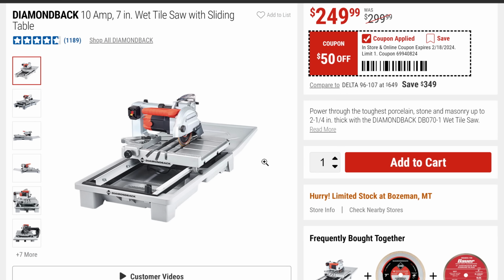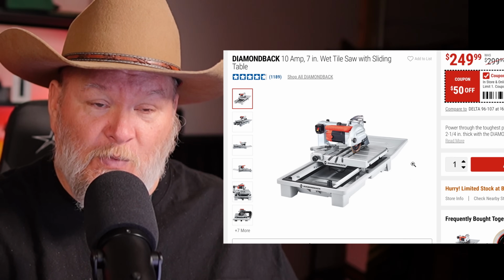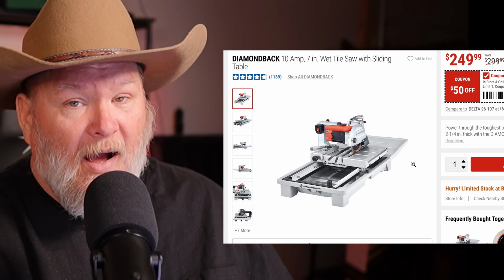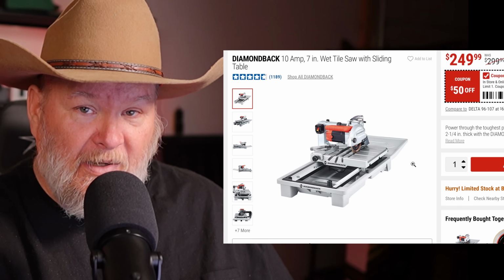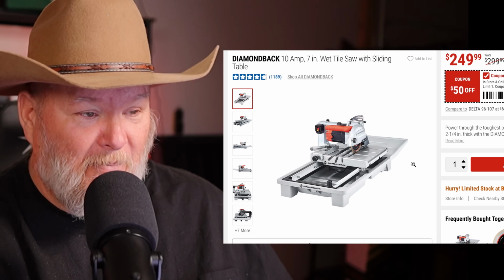We got the Diamondback. I'm a geek when it comes to these tile saws, these wet saws. I am not good at laying tile. Actually, I take that back. I'm pretty good at laying tile. I'm just not good at laying tile where I have to get down on my knees because I played hockey for 10 years and football and wrestling and construction, and my knees suck.